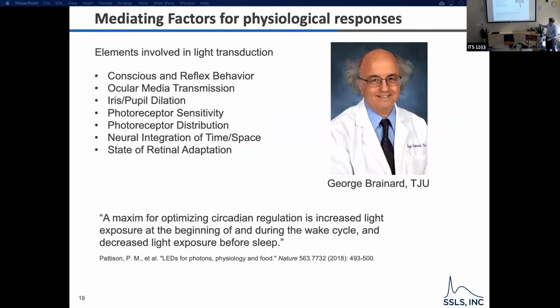This is my co-author on this paper. I like that picture because he looks like a scientist. He was my doctor. I really trust him.